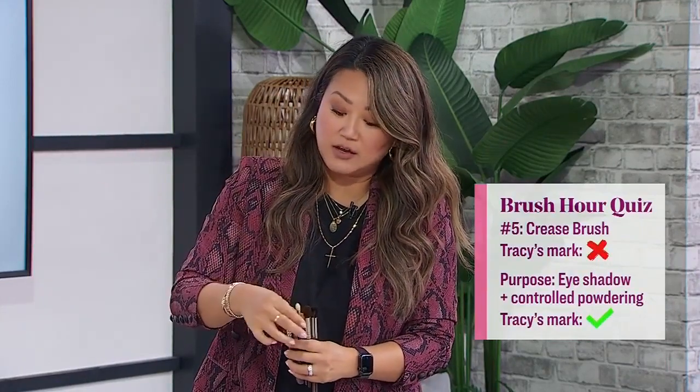However, you can also use these because they're tapered for controlled powdering. So if you need to powder just directly around the nose or just under the eyes, not the fan brush, the more tapered crease brush is amazing for that. What would you use that big fat one for? This one? Yeah. My crease is not that big. Well, you can though, because if you want just a light dusting of bronzer, or again, powder. When you know how to use your brushes, you can use them for other things. You don't have to just stick to that.